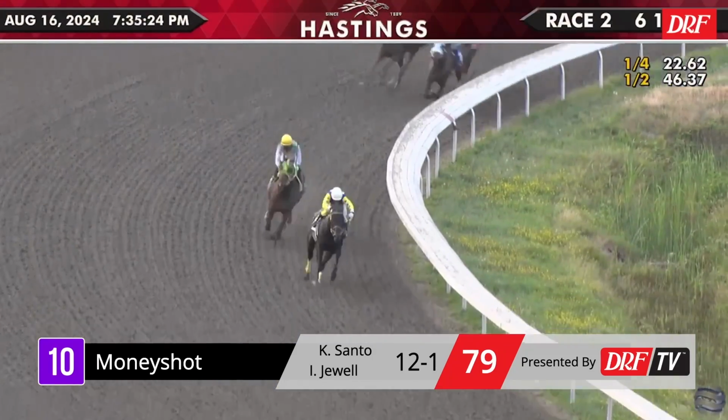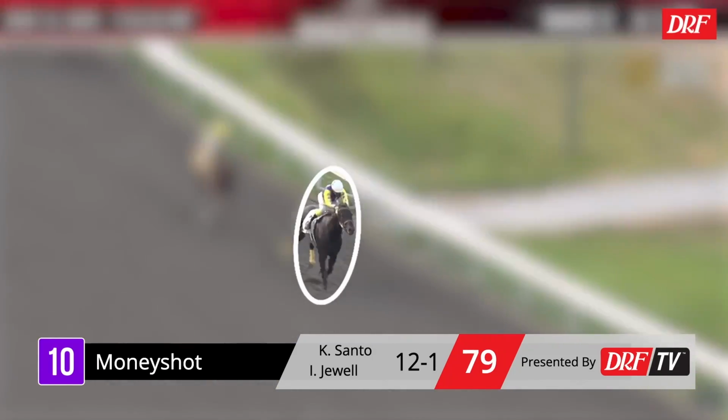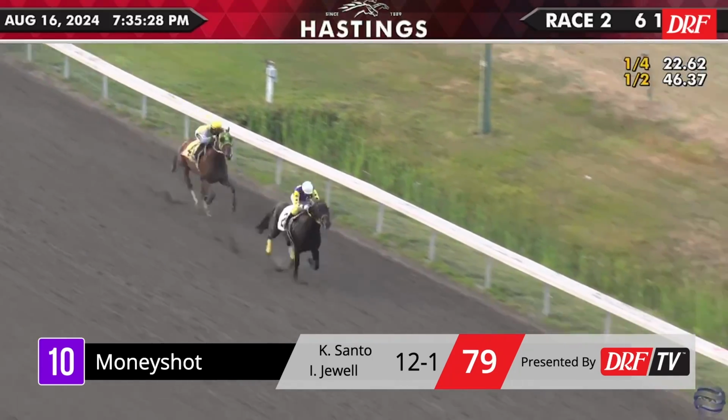We talked about Westminster earlier on. Let's watch the horse that beat him in that maiden race last time out. That was Money Shot, and Money Shot just had the best of it. They didn't go very fast up front. Money Shot was able to clear off from Westminster on the turn, and he holds sway.